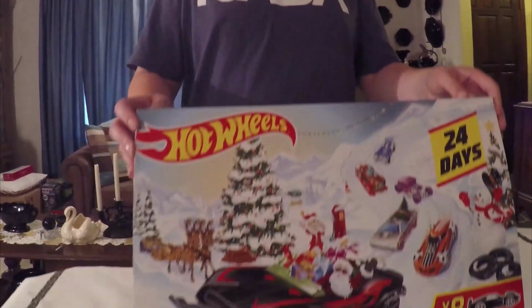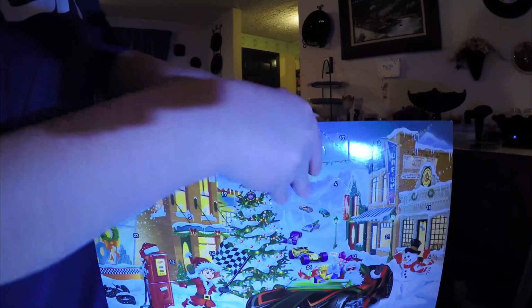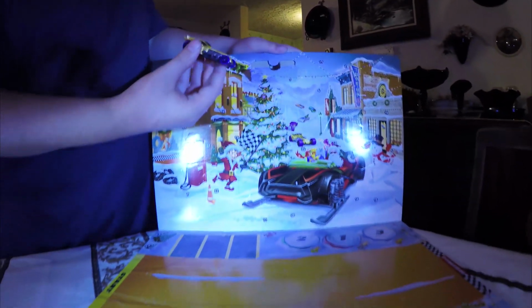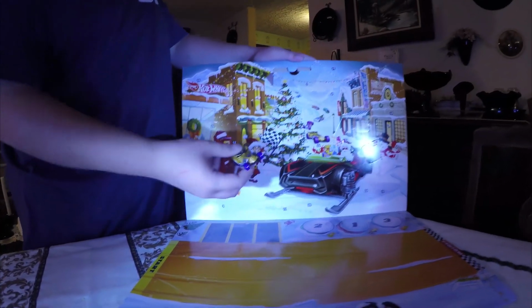Now let's get into it. Okay, let's start with the first day. Oh, we got a car. Look at that. We got a Radical Racer. Car 1.